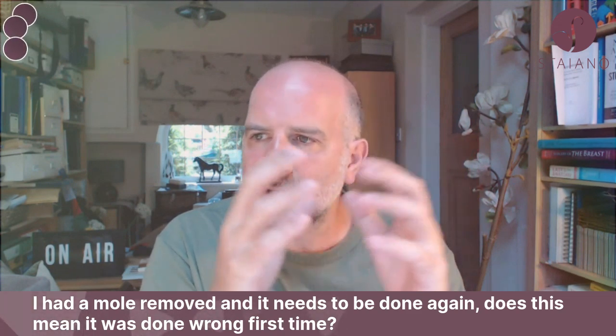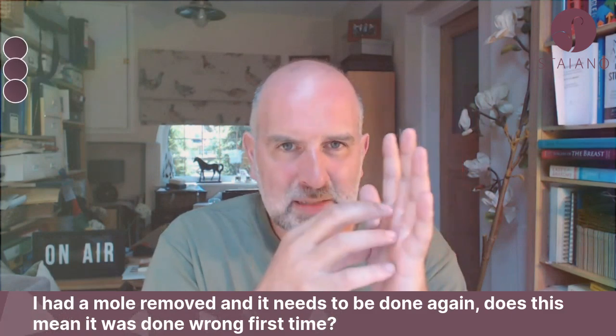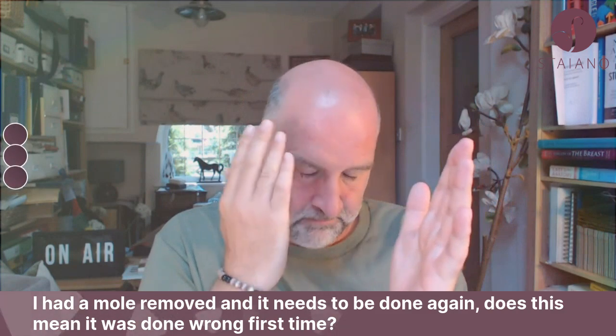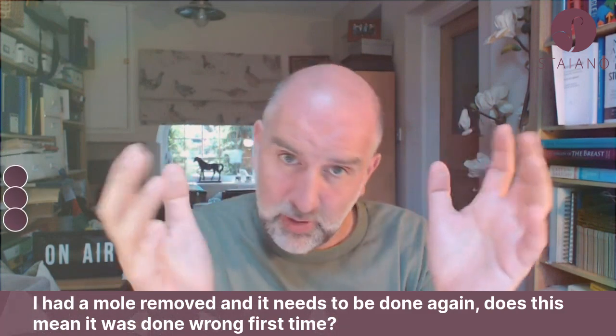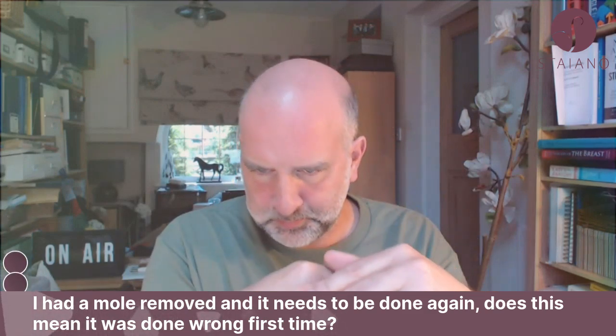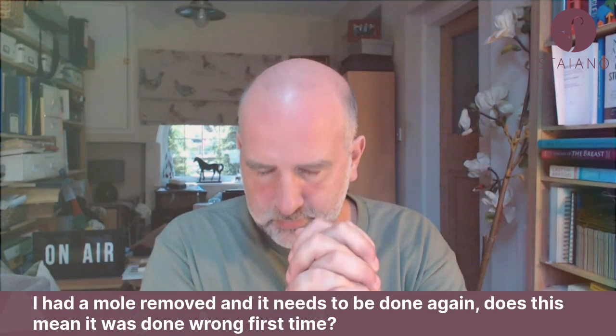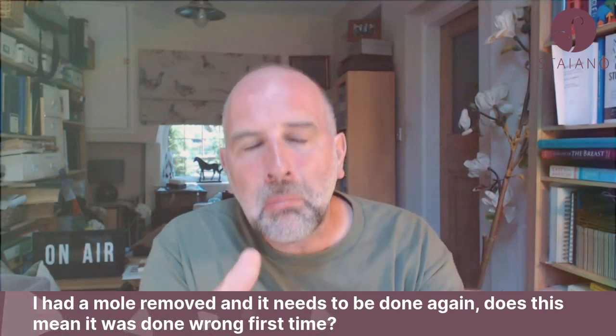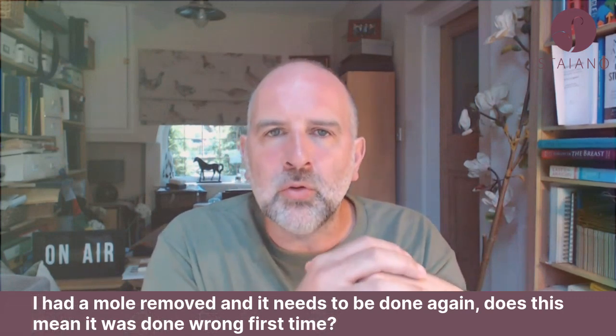I always warn people with the shave excision, if there's still a bump there, you might have to have it done again. And potentially with a shave, there might be a dent there and you might have to have that excised. So you might need a revision. That would be classed as a revision. And does that mean they've done it wrong first time? I mean, you could call it that.